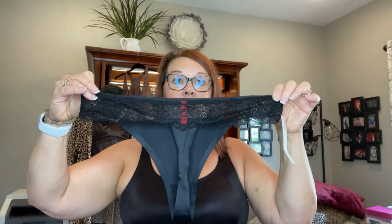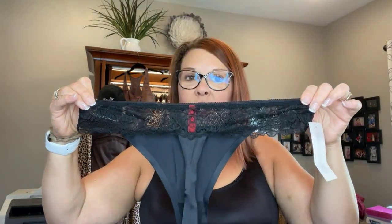Now, one question that we do get asked is, can you return the undergarments? Can you return even the underwear? And the answer is yes. If you see this little hang tag right here that says Ruby Ribbon, this is what needs to be on your garments if you are going to return any of the garments that have a hang tag on them.